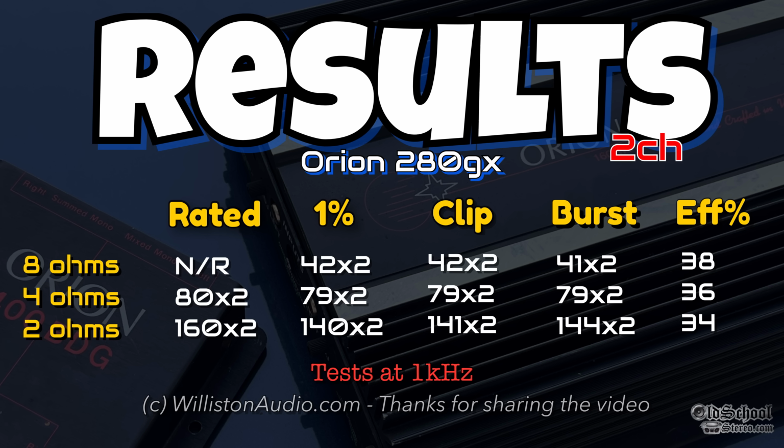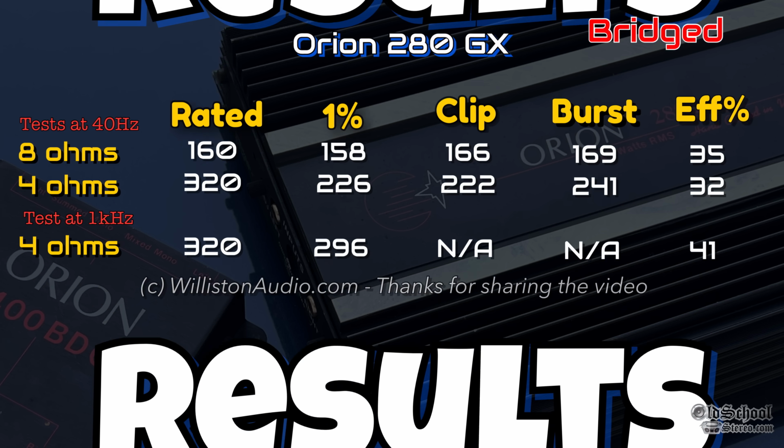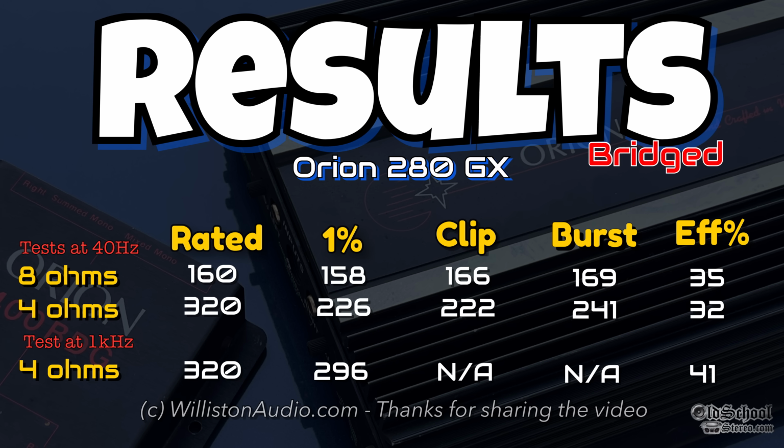Here are the results of all the tests we just showed. Also the efficiency, which was in the 30s for the most part. Ouch! These amps have been revered over the years for their sound quality. So even though they don't really do their rated power at 2 ohms or 4 ohms bridged, how do they work with speakers? Let's try them out and find out.